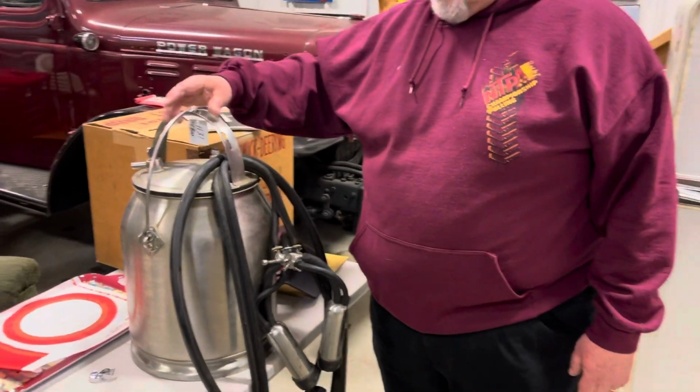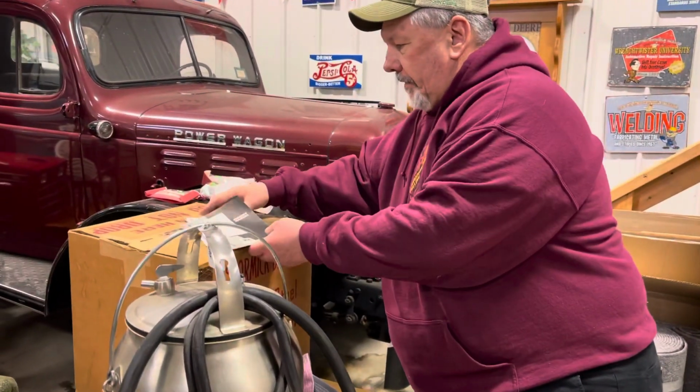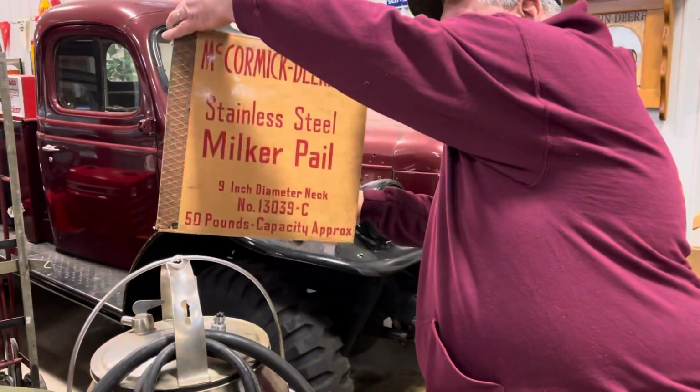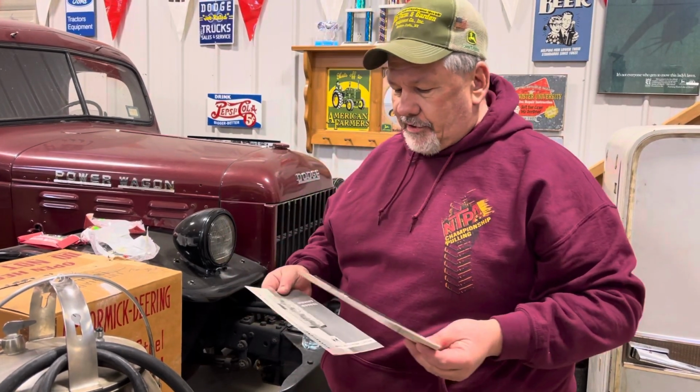Also, at the factory in Evansville, they built International Harvester can coolers and can milkers. And this is under the McCormick Deering brand, an International Harvester stainless steel milker pail with its original shipping box being shipped out of the International Harvester branch from Lincoln, Nebraska to whoever the dealer was that purchased it. Kind of a neat piece of history. This came out of the Farmall Land Museum out in Avoca, Iowa that I visited in the year 2020.